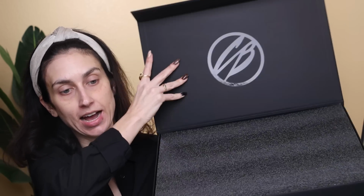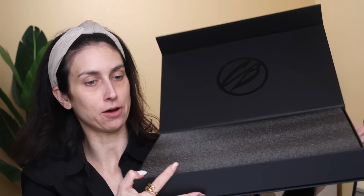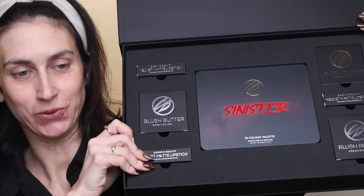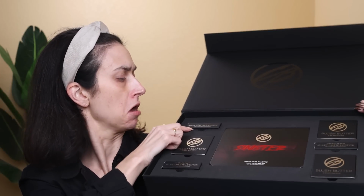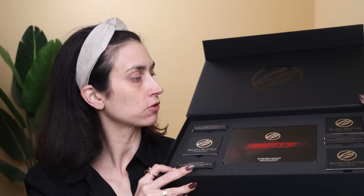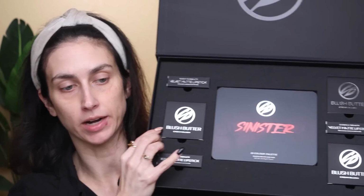It says Cosmic Beauty. I keep calling it Cosmic Brushes. They've rebranded to Cosmic Beauty. So here's what we got. Really nice quality box with the soft matte touch. Okay, I don't know how I can do this. Ooh. Okay, so what do we got? We have an eyeshadow palette. We have Velvet Matte Lipstick, Buttercream Blush, another Velvet Matte Lipstick. So 3 Velvet Matte Lipsticks and 3 cream blushes. Hello, Rachel, get it together.